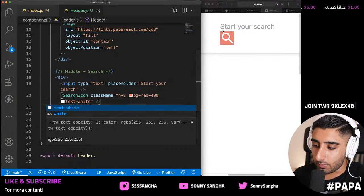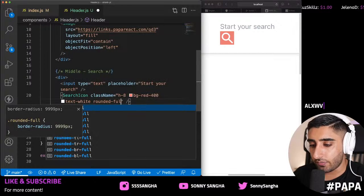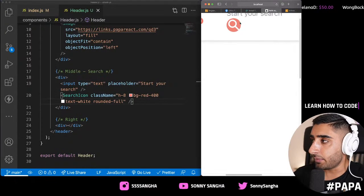What we're actually going to do now is I want this to be rounded. I want it to be like a little circle. So I'm going to type in rounded-full. And boom, we have a circle. At this point, that actually looks pretty clean. I'm not going to lie, I'm liking how that looks.